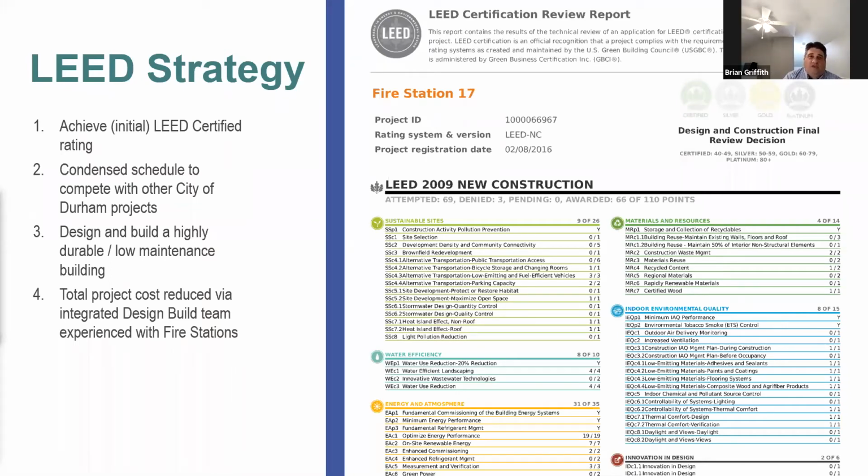The design build aspect really helped us through this process in terms of checking some of the LEED decisions and pricing very early on, having a quick turn in terms of decisions made, design back to pricing to make sure we were on the right track. This allowed us to condense the schedule to what the owner said was put them in the station about a year earlier than what their traditional fire stations have been in terms of length of time from start of design to turning over the keys.